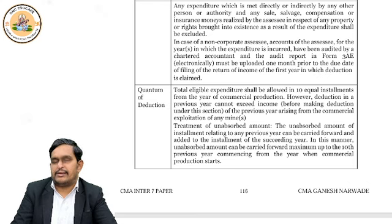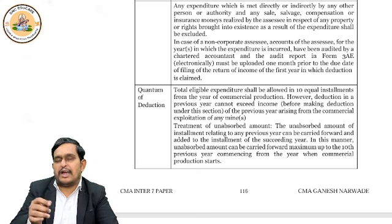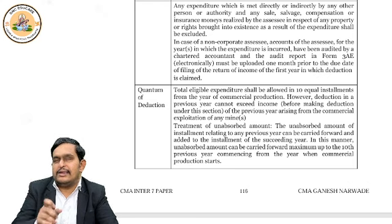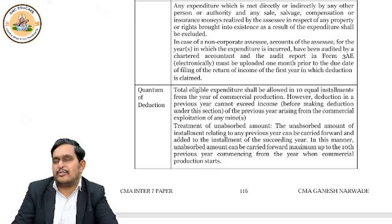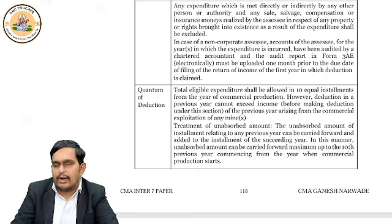Sometimes what happens, to support the businesses, government pays some money. So government incurs some expenditure, or some government authority may incur some expenditure, or any person may incur such expenditure. So if you are the assessee, you want to claim deduction, you should incur the expenditure, then you will get the deduction. If some other person or some other authority incurs the expenditure, then you will not get the deduction.